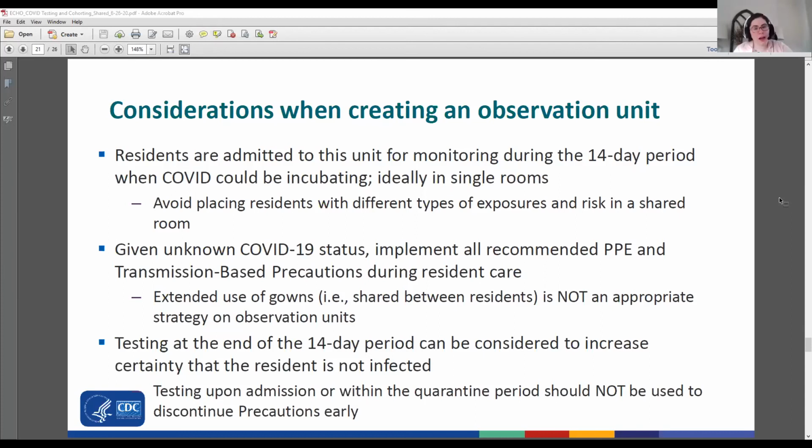And I'm going to touch back on these optimization strategies for PPE. One of those strategies is the extended use of gowns. However, even though this may be used in some crisis settings, specifically on dedicated COVID units, it's not a practice that we recommend for other cohort areas, such as an observation area, because these residents have not been confirmed to have the same infectious pathogen. And so you don't want to be extending the use of your gown or wearing that same gown in between different residents because of the concern that that could contribute to transmission.